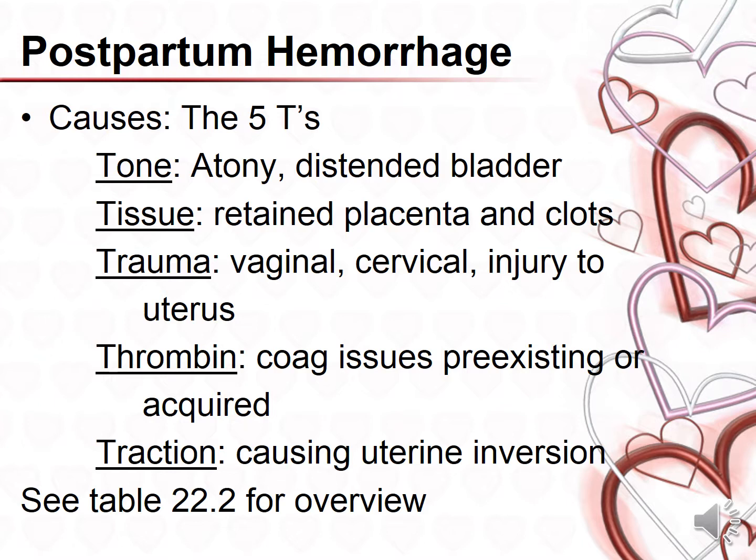thrombin, which would be coagulation issues, either pre-existing or acquired, because we all know, and we say it over and over again, pregnancy is a hypercoagulable state, or traction on the umbilical cord, which causes a uterine inversion. Traction should never, ever, ever occur.